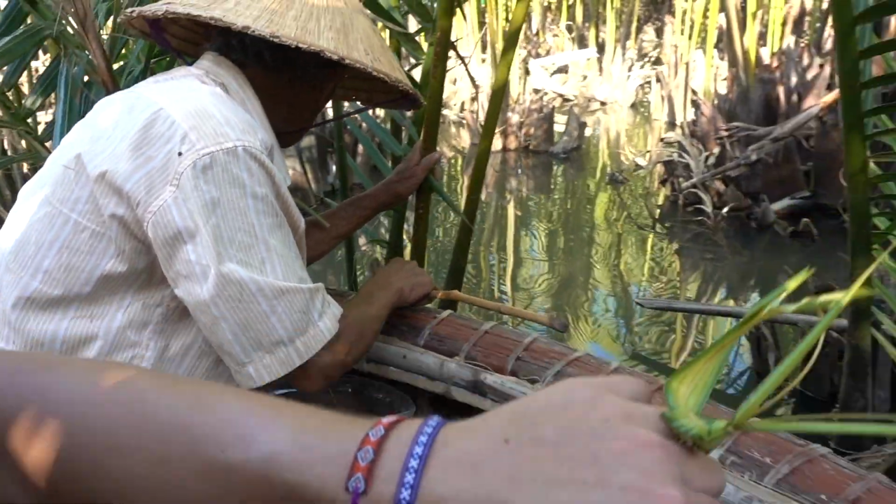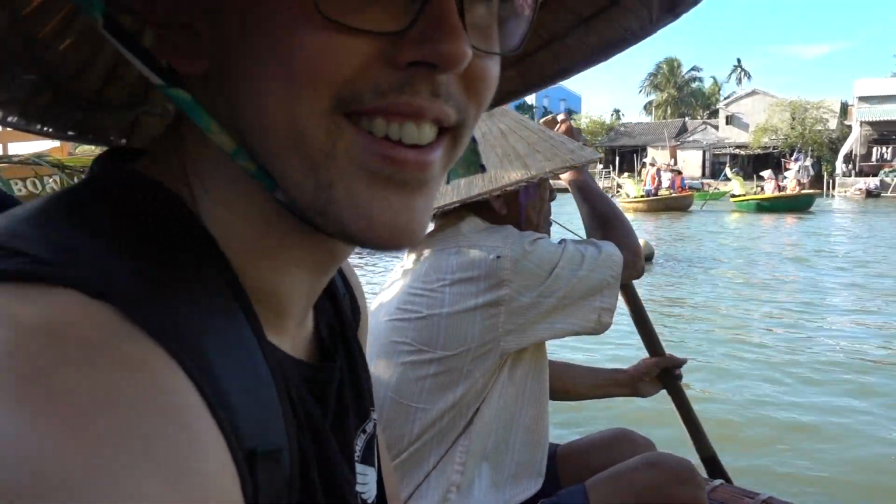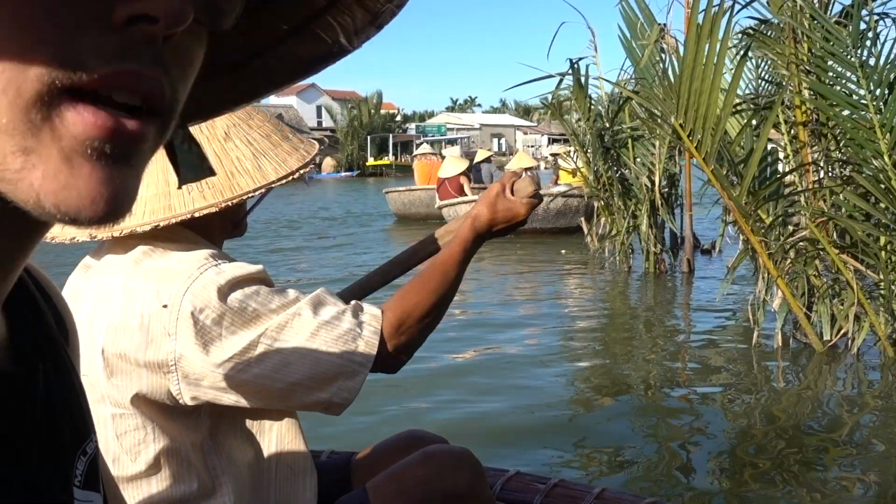Ring friends. Yay. Worst crab fishing ever. We didn't catch anything. I almost caught one at the start. Good they kept falling off.